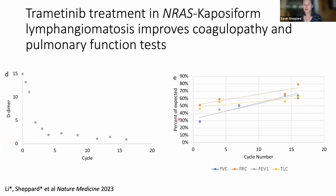So as I mentioned, this patient had significant pleural effusions. You can see with this at start of therapy, you can see really an improvement in all of these metrics, such as the forced vital capacity, forced residual capacity, forced expiratory volume in 1 second, and the total lung capacity.